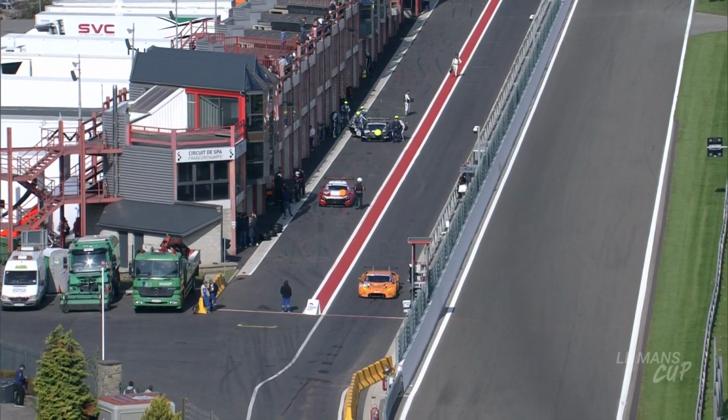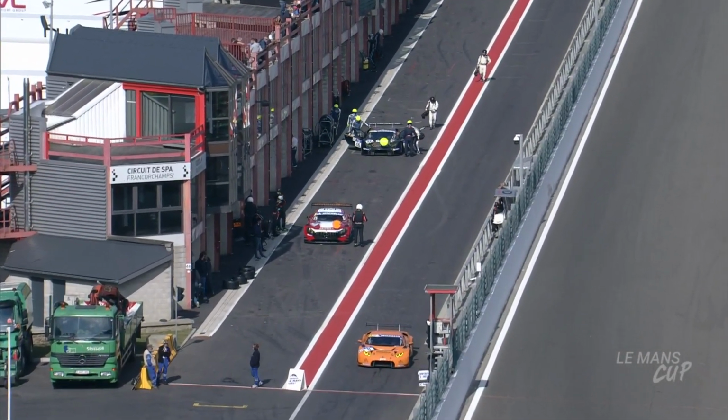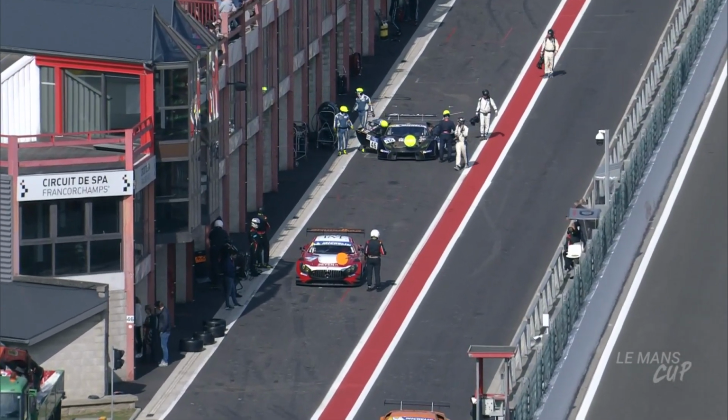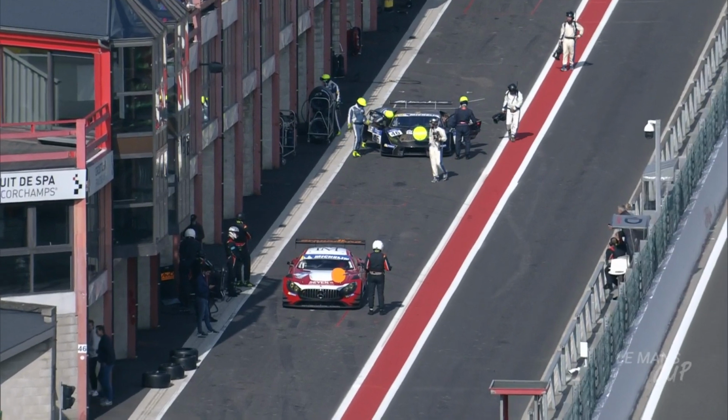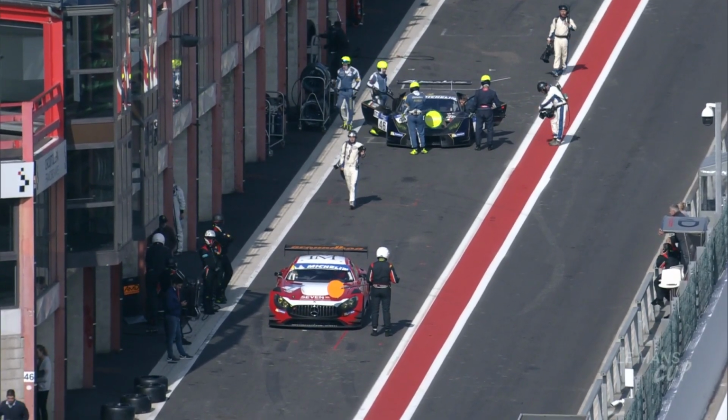That's part of the bad news. We had two late dropouts from the order for a couple of different reasons. The Optimum Motorsport Audi of Joe Osborne and Flick Haig has been withdrawn for some health issues for Flick Haig, and we hope all is well with Flick.